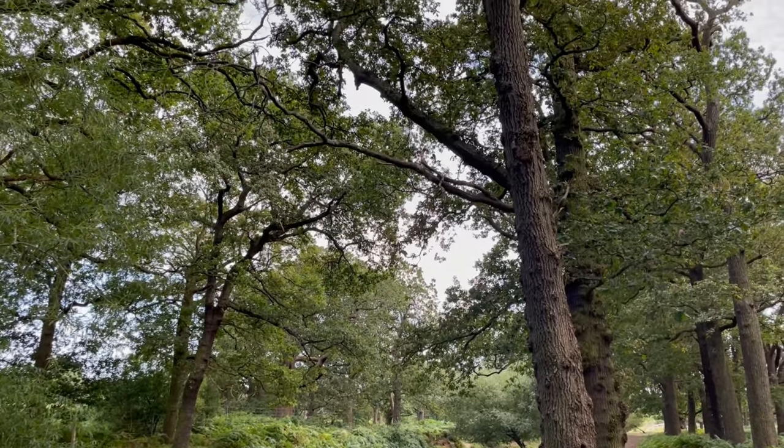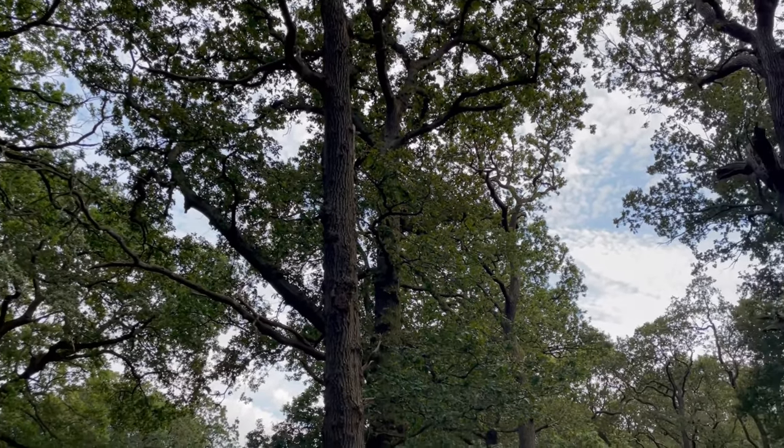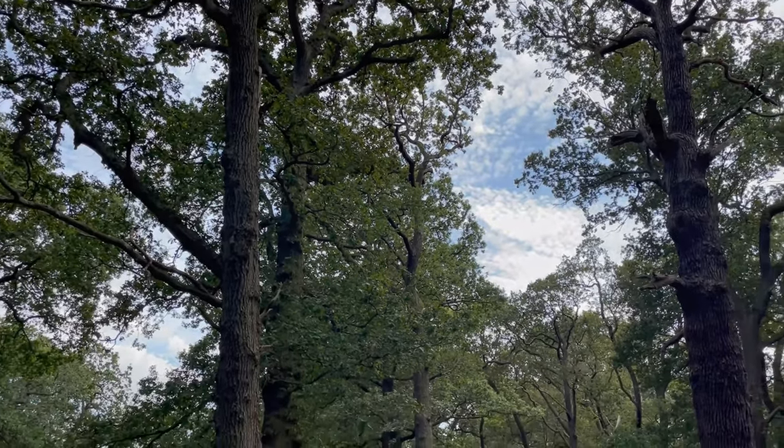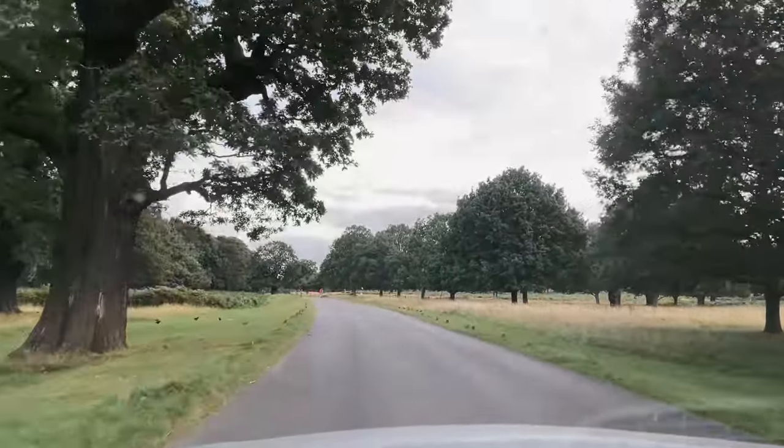Richmond Park is a top UK site for ancient trees and is an important habitat for wildlife. We drove through the park to the other end.